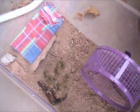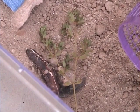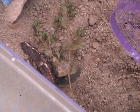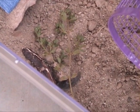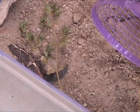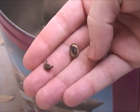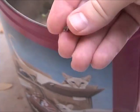That's a mesquite pod. He likes those, doesn't he? He likes those, but he likes the Palo Verde better. It's the green tree. And these are the seeds from it right here. You can see them. I usually break them open for him a little, to have the nut kind of stuff inside of them.